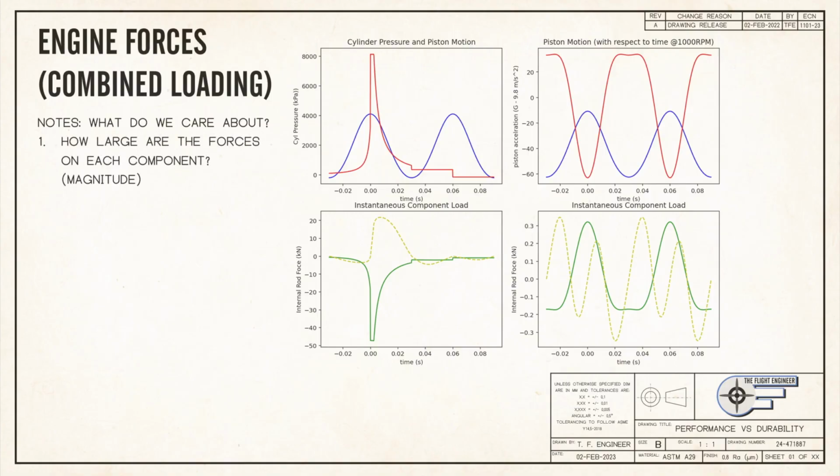So far in our analysis, we've seen that the combustion event and its resulting gas pressure are the dominant force, with the inertial forces contributing very little to the overall component stress. Forces from the cylinder understandably peak one time per cycle, coinciding with the start of combustion near top dead center. Inertial forces due to the motion, however, peak multiple times throughout the engine cycle, with larger peaks at top dead center and smaller ones at bottom dead center.